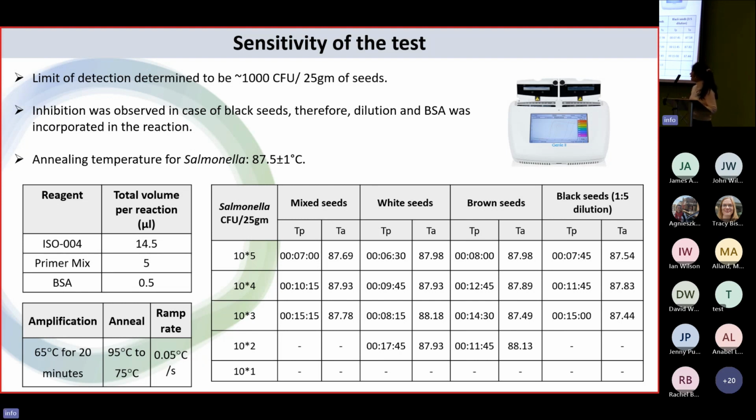In the case of black seeds, due to the colored extract, there was some inhibition observed. Therefore, we decided to dilute these samples and incorporated BSA in all reactions.